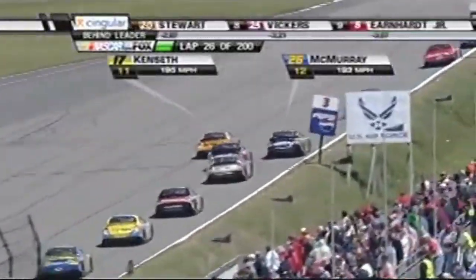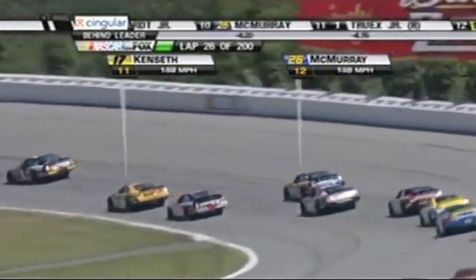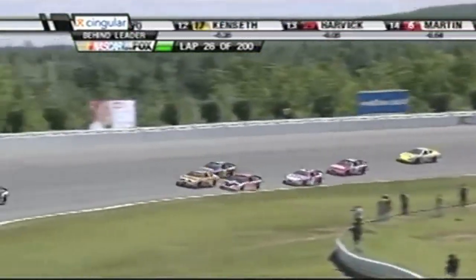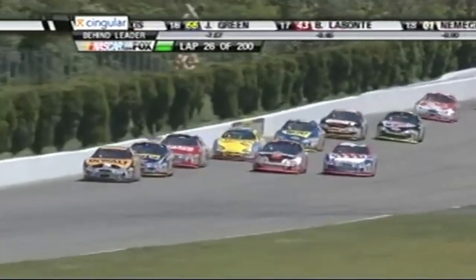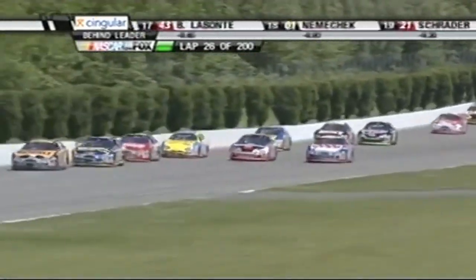Jamie McMurray, Matt Kenseth, side by side. And remember, Kevin Harvick was in that mix a week ago, too, in that 29 car. Yeah, Jamie's saying, not you again. Yeah, and Mark Martin, too. He was up there. Boy, Kevin Harvick had to jump out of the throttle right there because he was running out of racetrack at the bottom of turn 2.